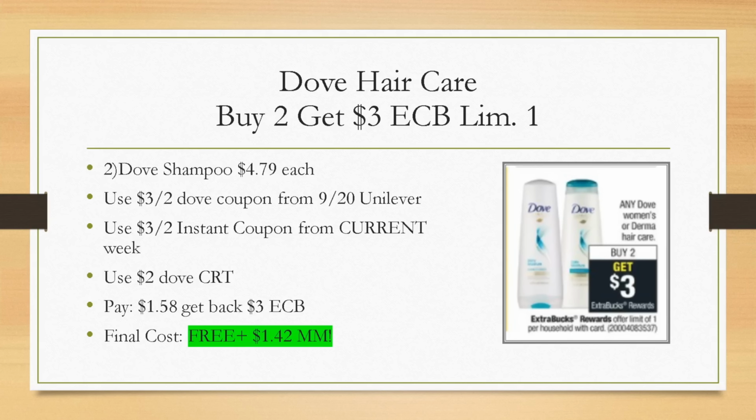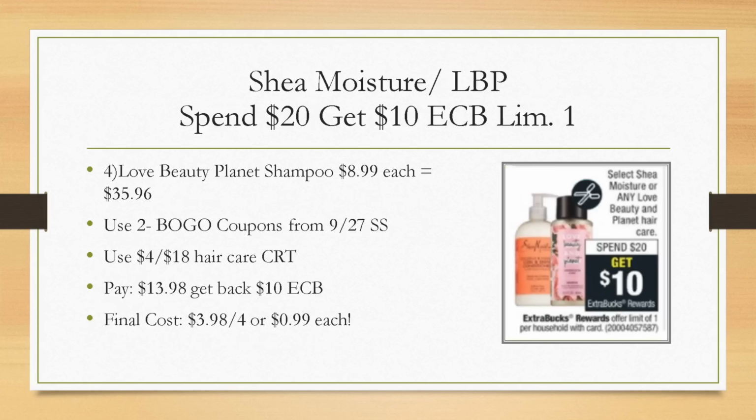So grabbing 2 of them, they're $4.79 each. Use a $3 off of 2 coupon we got in our Unilever insert from last Sunday, the instant coupon, and I have a $2 Dove Hair Care CRT. Definitely add that in. You'll pay $1.58, get back a $3 Extra Buck, making your final cost completely free and a $1.42 moneymaker. This tracks towards CVS Beauty as well, which will get you closer to an additional $3 Beauty Buck. Because remember, when you spend $30 on beauty products at CVS, you'll get a $3 Beauty Buck. That will go on your account within about 48 hours after you check out.